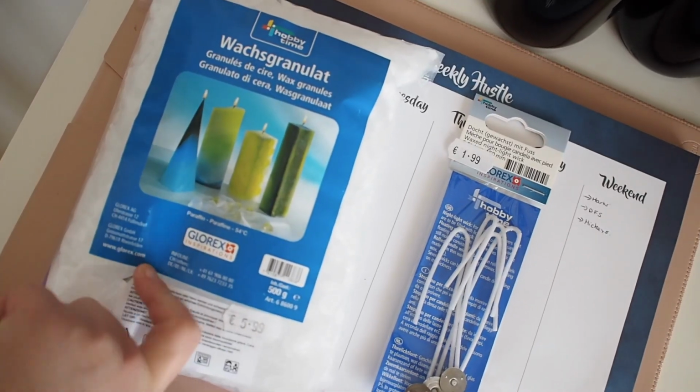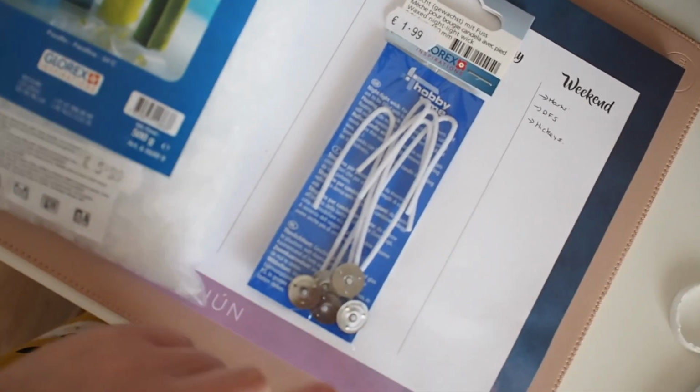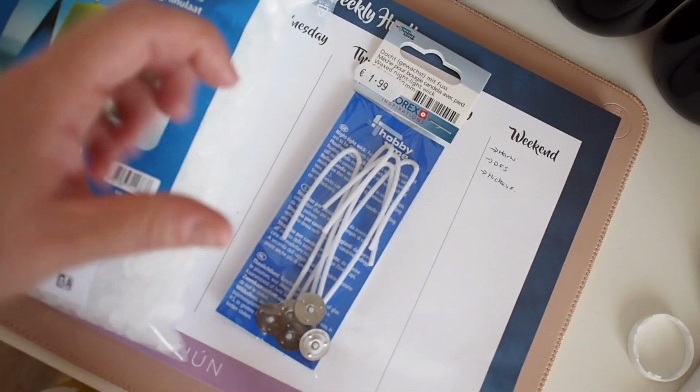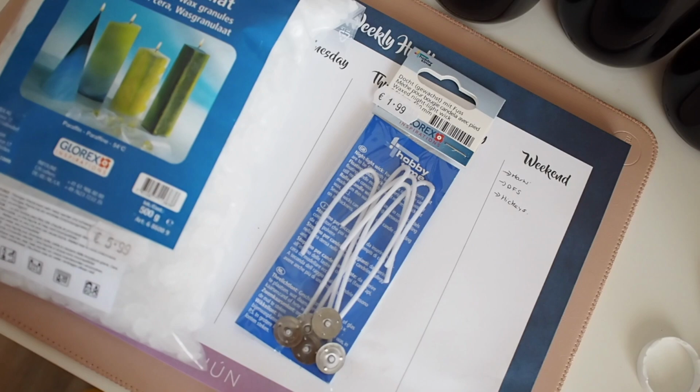So this is what I picked up in the craft shop. I got some wicks. Didn't know what size to get, so I went for the long ones because I didn't know how deep the cups were I was going to use.